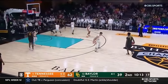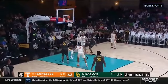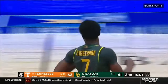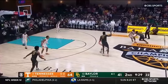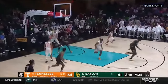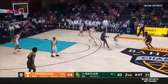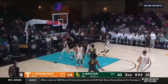Edgecombe hangs, missed it off the glass, rips it away from Milicic, and a finger roll finish. Strong play. Milicic team is successful. All those individual awards kind of fall in place because of the team success. I mean, Edgecombe with an athletic finish. Yeah, plays like that will get him noticed, definitely. 10 minutes left in this title game. Tennessee has been in control from the jump. Edgecombe misses the straightaway look. Strength, and went up with the soft touch.